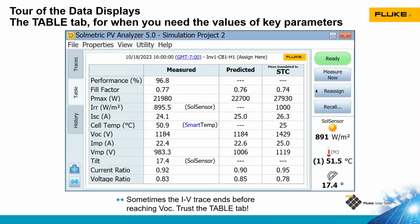The second tab is the table tab. This gives us all the same information, or most of the same information, that was on the Traces tab, but it's just in a table format. So I can see things like, well, first the columns. I've got my measured column on the left, a predicted column, which is the manufacturer's data converted to what it would be under the conditions in which this test was taken, and then the measured data translated to standard test conditions.